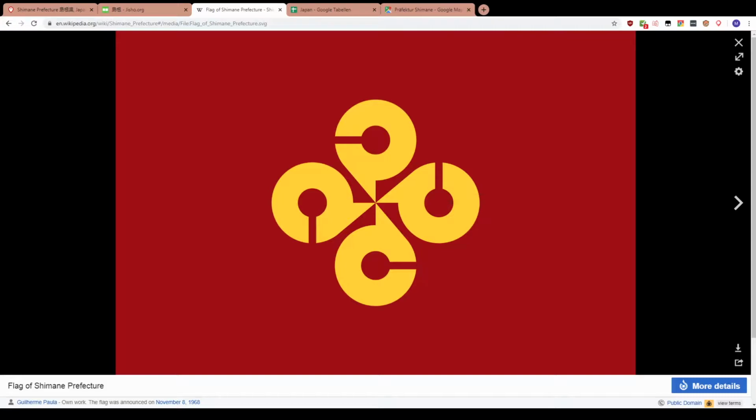So the flag is this one. Quite a cool one. I like those yellow circles, or gold circles. They are actually stylized katakana of the character ma from Shimane. And shi actually means 4 in Japanese. It also does mean death, but in numbers terms, shi means 4. And the color is red, wine red, kind of, not quite. I would say it's a little bit brighter than that. But overall, it's a very nice color combination. I really like that.